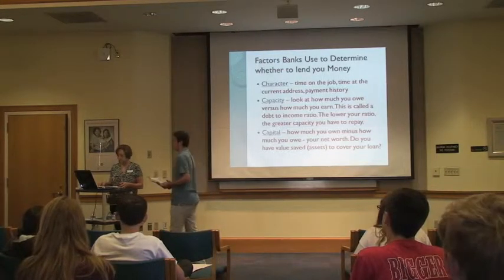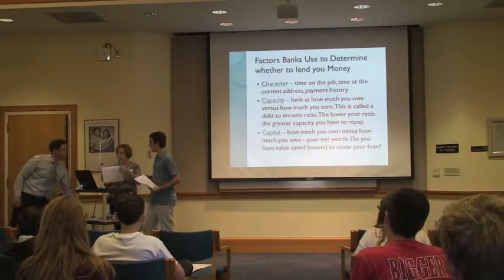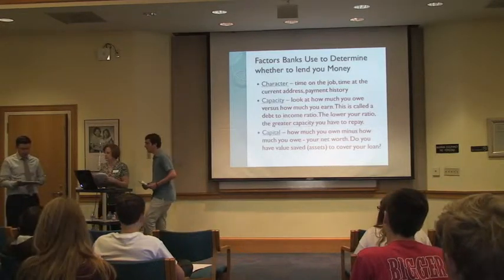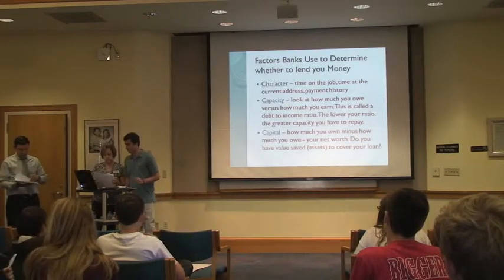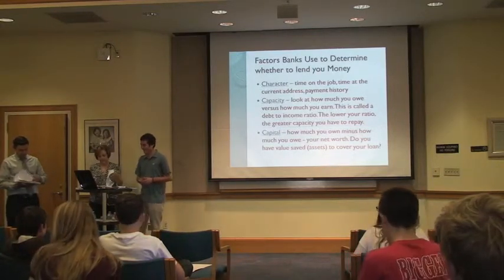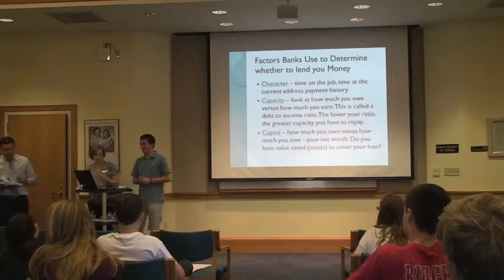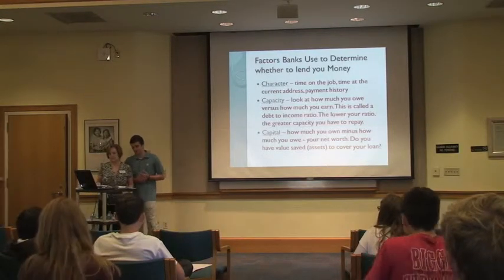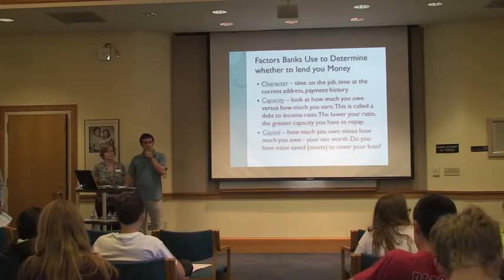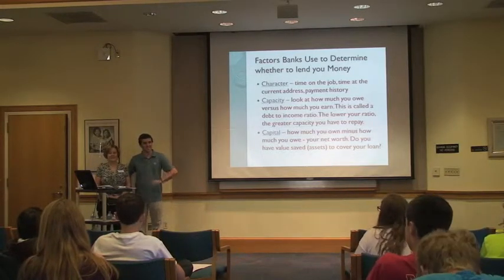Yeah, sure, why not? So the factors that banks use to determine whether to lend you money: the 5 C's. Character, capacity, capital, collateral and conditions. So let's go over each one of these definitions, okay? Character. What's another word for character, Carson? Reputation, right? We went over that a few moments ago, okay?